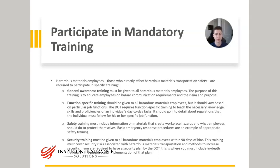And lastly, security training must be given to all hazardous materials employees within 90 days of hire. This training must cover security risks associated with the hazardous materials transportation and methods to increase security. If you're required to have a security plan by the DoT, this is where you must include in-depth training on the purpose and implementation of that plan.